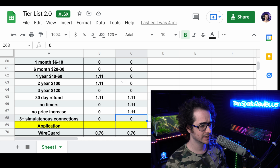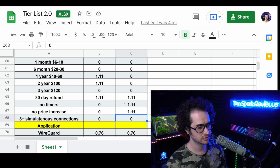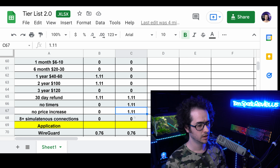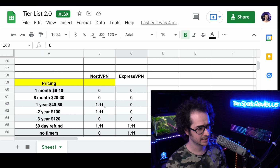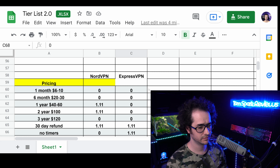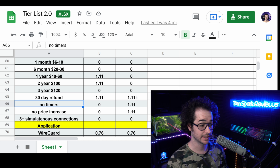So overall, I would say that both are actually pretty equal here. NordVPN is a little bit cheaper in some cases. ExpressVPN has a little bit more honest consumer practices in terms of marketing and stuff like that. They don't use timers. They don't have artificial price increases that are kind of hidden and stuff like that. So it kind of is up to you. Do you mind these tactics and want a cheaper VPN, or do you prefer paying a little bit more and not having some of these kind of deceptive marketing tactics? It's kind of up to you, I guess.